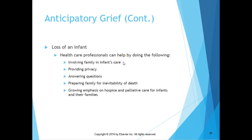You would want to dry the baby off, wrap the baby up, do footprints, allow the patient to hold the baby, take as much time with the baby as they want, provide for privacy, and answer any questions they may have about the baby. Sometimes they look at all the different parts of the baby and are scared that they did something, and you would reassure them that they didn't do anything to hurt the baby.